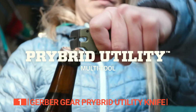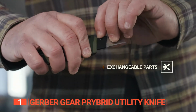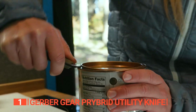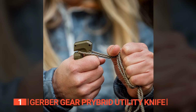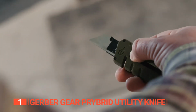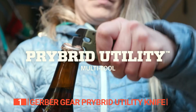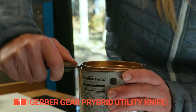In addition to the impressive blade, the Prybrid utility offers a range of other valuable tools. From the sturdy pry bar to the large and small flat drivers, nail puller, wire stripper, bottle opener, and lanyard hole, this multi-tool has you covered in various situations. Its clever hybrid design eliminates the need for a sheath, enabling easy pocket carry and immediate access to the tools you require for quick tasks on the job site or in your everyday life.